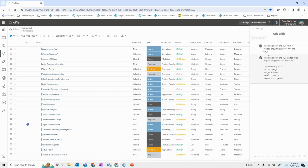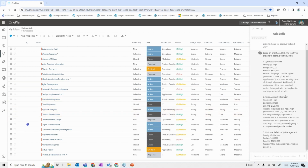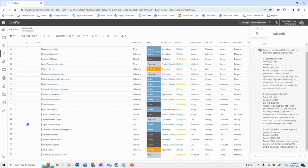And it says, based on priority and ROI, it's suggesting that we do the cybersecurity audit because priority is high. The budget and benefits look good. And additionally, it addresses a critical need to actively protect the organization from cyber risk. So there's a subjective piece to that, not just to the thing of what it knows about that type of project. And voice assistant integration gives me the same type of rationale.